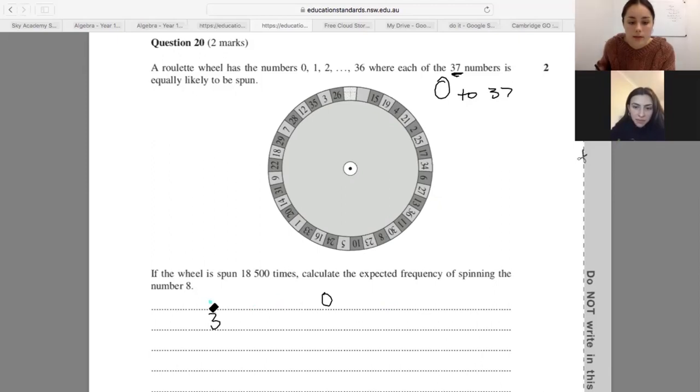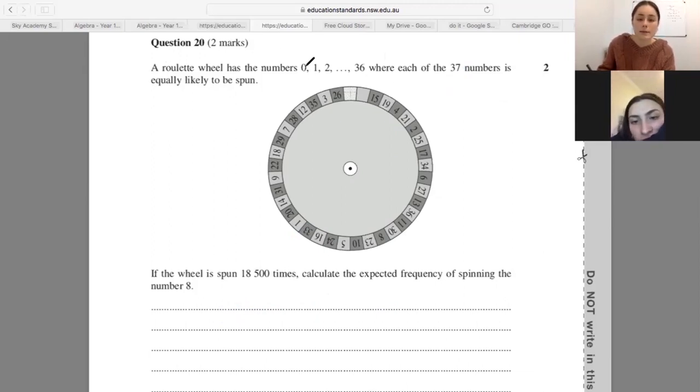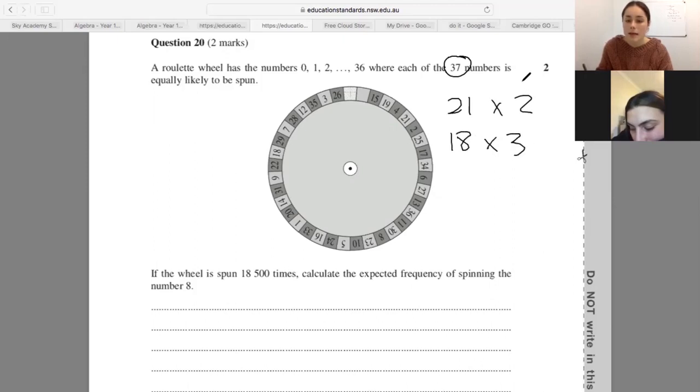Let me explain this. Okay, are you ready? A wheel has numbers 0 to 36, so 37 numbers all up, and they're each equally likely to be spun. So they're all occurring the same amount of times. If the number 21 appeared twice, 18 appeared three times and 7 appeared once, that's not equally likely, because 18 is more likely than 7. Does that make sense?